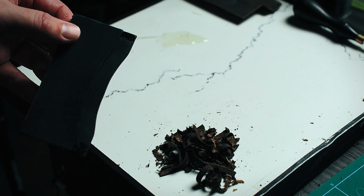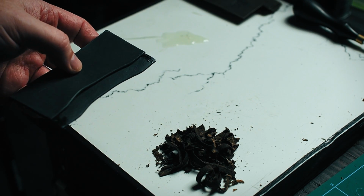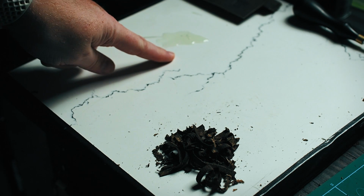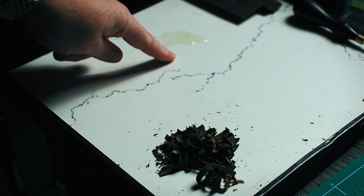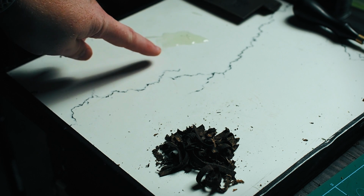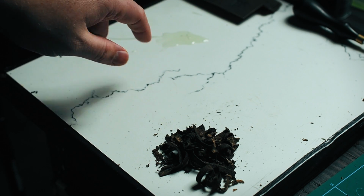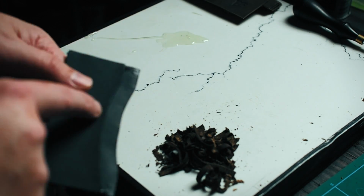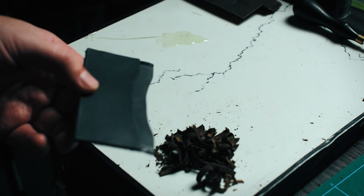And so there's a little trick that you can use to get rid of rubber cement. What you do is you put some rubber cement down on something that'll come off easily, and you let it dry a bit. And then you dab it on that dried glue and it pulls it off. I'll show you here.